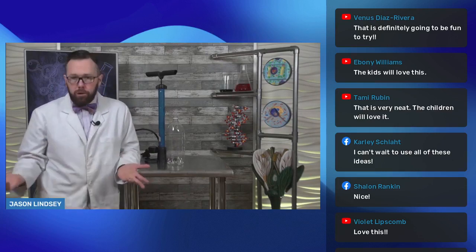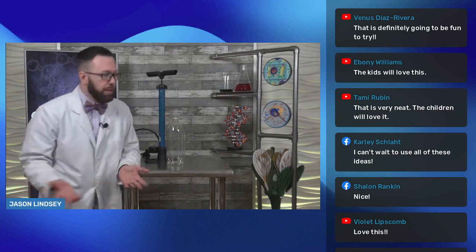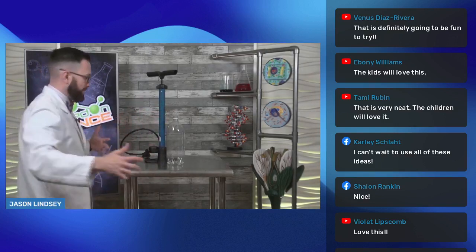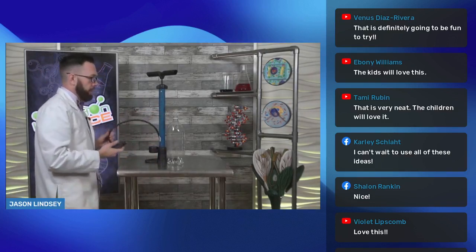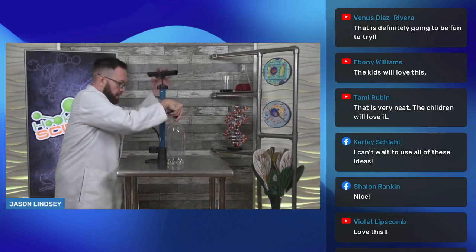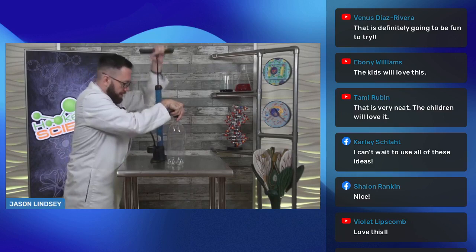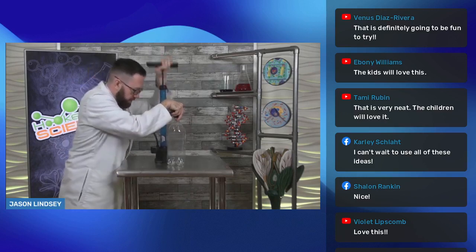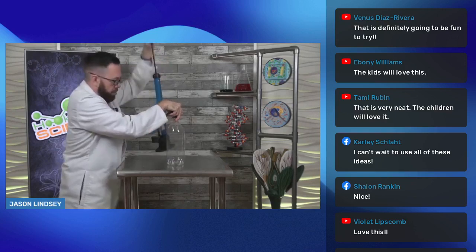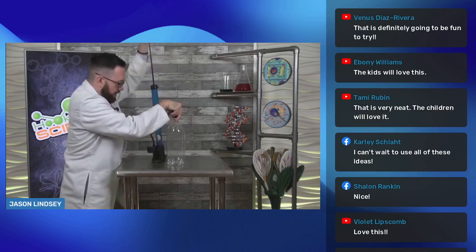So just be kind to earth, take good care of it. That's the bottom line. But climate over a long period of time, weather over a long period of time is called climate. Okay, so what I'm going to do is attach this to the top. I'm going to push down really hard, and I'm going to pump a bunch of air on the inside. We call this high pressure. High pressure means sunshine. Low pressure means rain, snow, tornadoes, hurricanes.